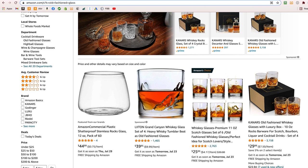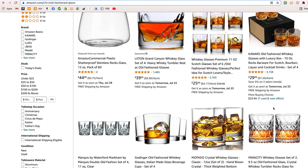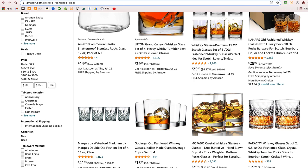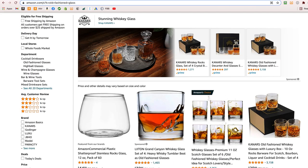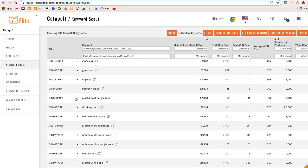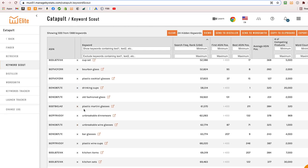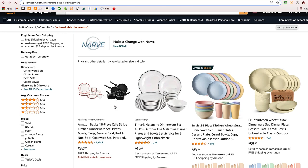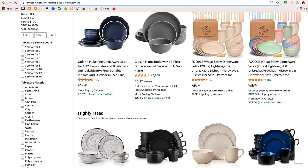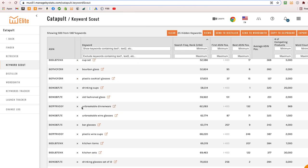Plastic cup. We'll check out cup. Yeah, that could be coffee cup, maybe. See if it... So here's the Amazon. Couple, that'll work. You got some coffee mugs, but you also have the glasses. So leave that. Plastic wine glasses with stem. It's not wine. Bourbon glass. Okay, so that's going to be a good one. Plastic cocktail glasses, that's a great one. Drinking cups, sure. Old-fashioned glass.